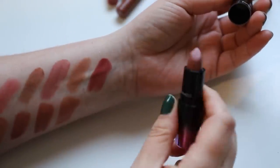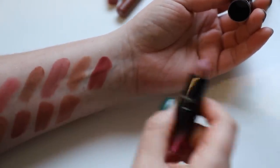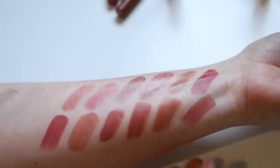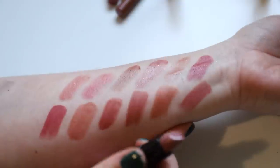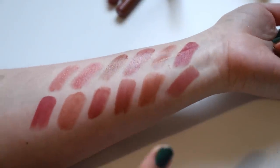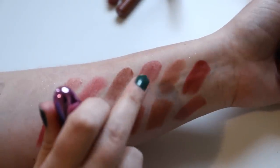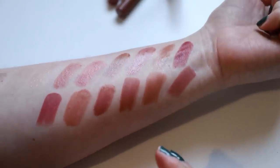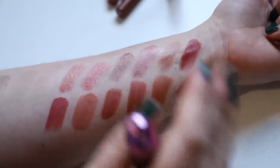So this is a nude. It's a shiny formula. It does have some mauvey tones to it, but this is beautiful. It's a really nice glossy, semi-sheer lipstick. I love those mauvey toned pinks. It's a little bit like that one there, which is my Fantastic, but it's a little bit more pigmented. So I'm going to have a quick look at these and see if there's anything I can declutter.